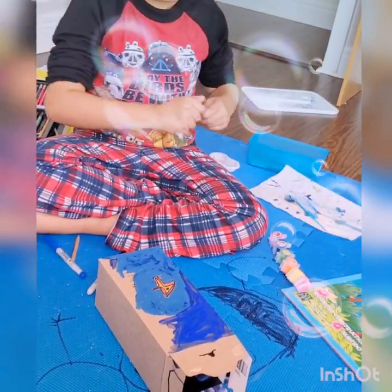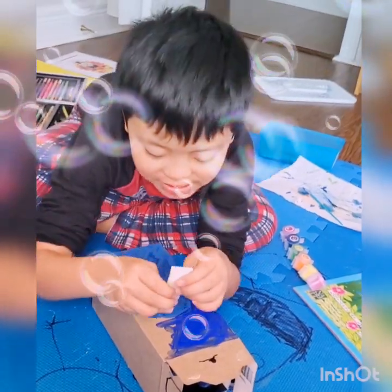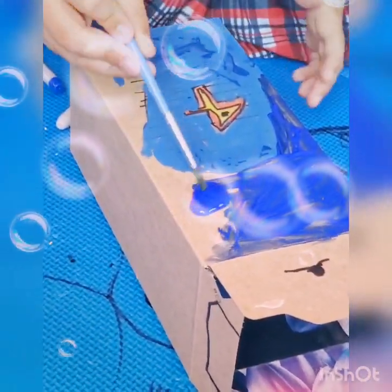Hey guys, I have to leave another squirt. Look at this, guys. Squirty, squirt, squirt, squirt! That's a lot of paint. So that's how I do this. That's what I do, squirt.